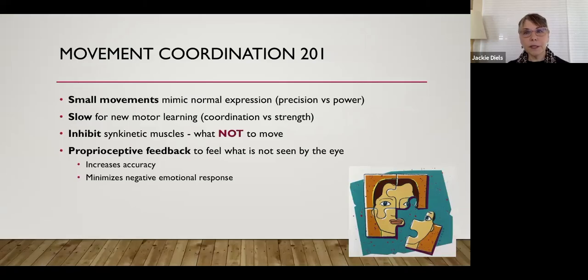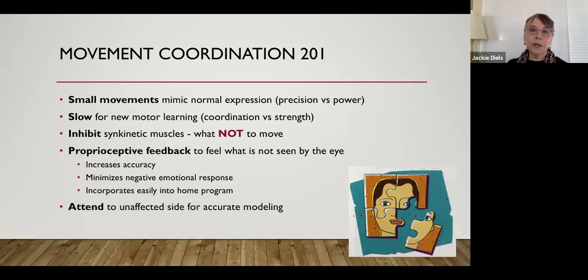It also minimizes the negative emotional response that patients get when they look in a mirror. So a patient with facial paralysis is not happy about looking in the mirror. They don't like what they see. So this takes away that, totally sidesteps this negative emotional experience response, and it incorporates easily into the home program. We attend to the unaffected side to model the movement correctly so that the brain can relearn, that's what I'm trying to achieve. That's the ease that I'm trying to achieve.